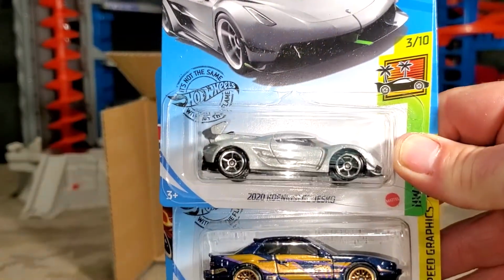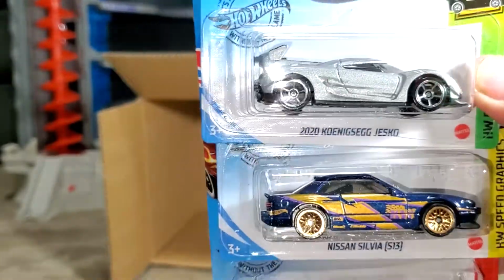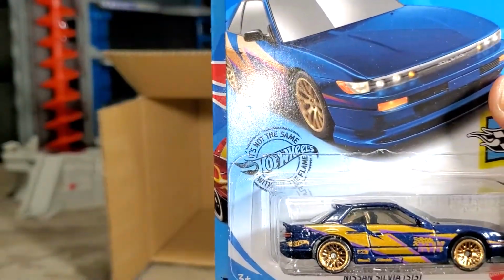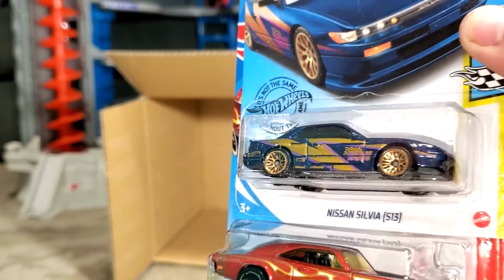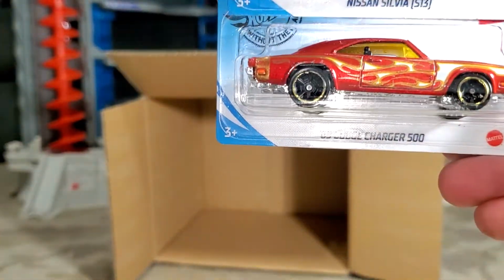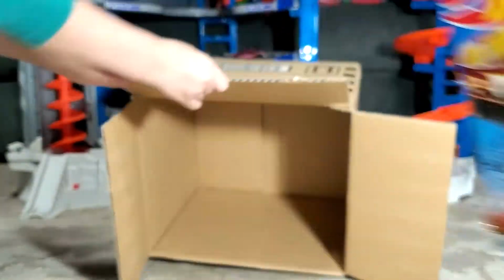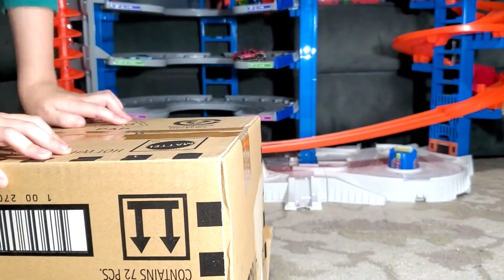First the Koenigsegg Jesko. Then the new color of the Nissan Silvia. I like the blue a lot better than the last color. And the new color of the Dodge Charger 500. That's all nice. That's it.